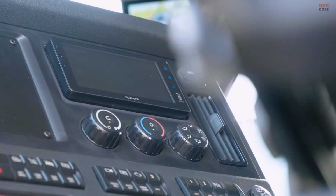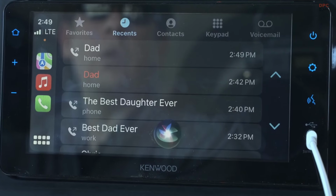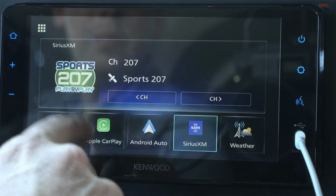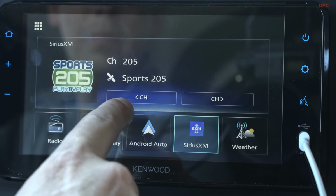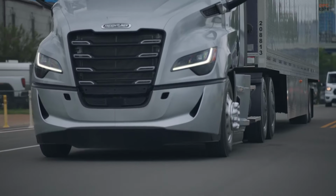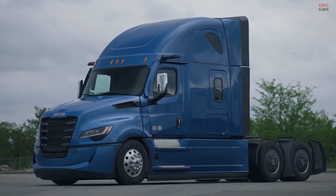Freightliner's standard interactive touchscreen display puts a variety of features and settings at your fingertips. The 7-inch color display features Apple CarPlay, Android Auto, and satellite radio. Along with steering wheel controls and physical buttons, it helps drivers stay focused on the road. Here's to those who stay in tune.